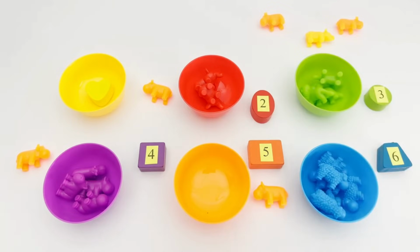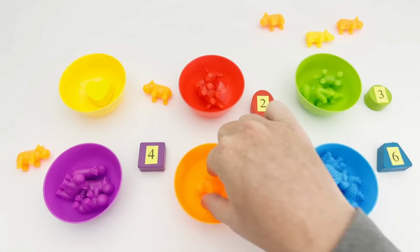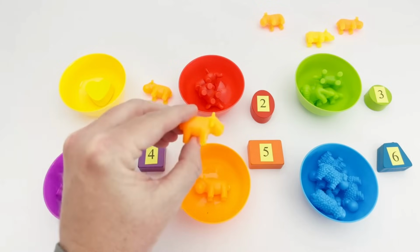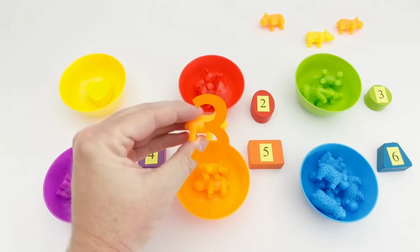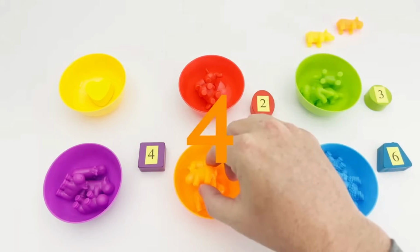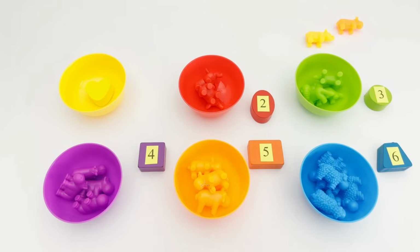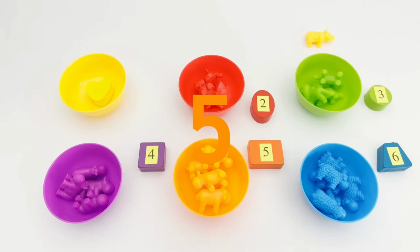Oh, look at all those orange animals. Can you help me count them? We have 1 orange cow. 2 orange cows. 3 orange cows. 4 orange cows. Are there any more orange cows? Correct! There's 1 more orange cow. Number 5. We have 5 orange cows. 1, 2, 3, 4, 5.